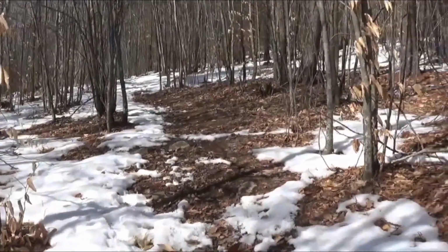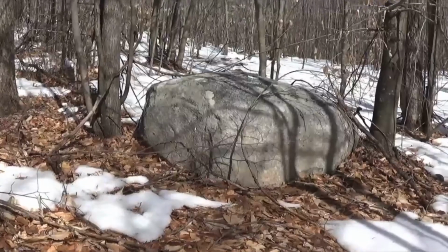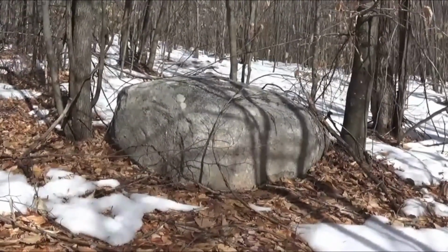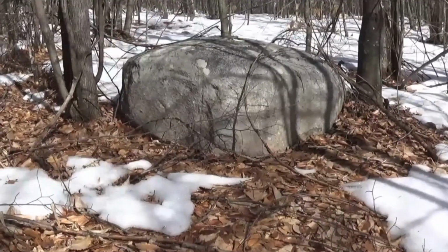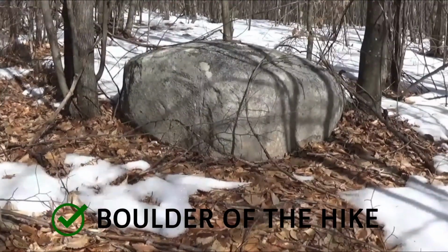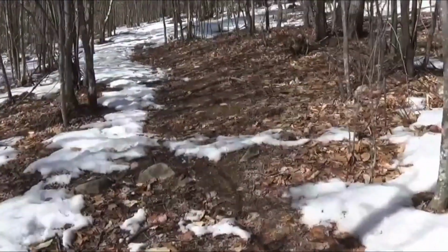So the boulders here have been a bit lacking. But as we can see over here, there's a little one there. I realized in the last hiking adventure, the boulder of the hike was really thrown into chaos because of a premature calling of the boulder of the hike. But I'm going to do it again. I'm going to give this shrimpy one the designation of boulder of the hike. And yeah, we'll see. There'll probably be a massive one right on the summit, but we'll see.